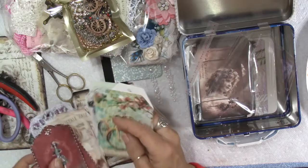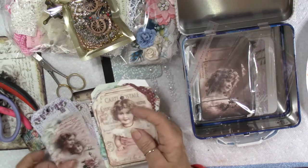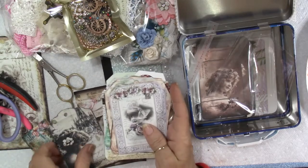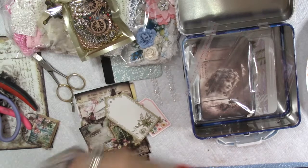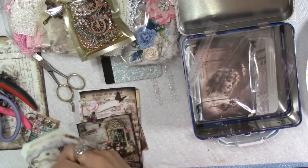More and more I'm enjoying the paper crafts. I just think they're so much fun to play around with, and I just love them. And I love tags. I love pretty vintagey looking tags, like Victorian style tags and things.